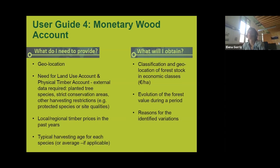We would also need the regional or local timber prices over the past few years to see the evolution, and then, if applicable, the typical harvesting age for each species, or an average for all the species. Then what we can produce is, again, the geolocation or the maps of how the forest stock is in the area in terms of euros per hectare or euros per pixel. Actually, the hectare is typically the unit.